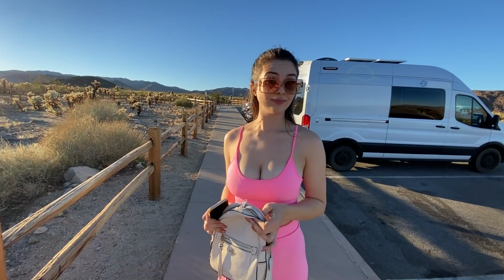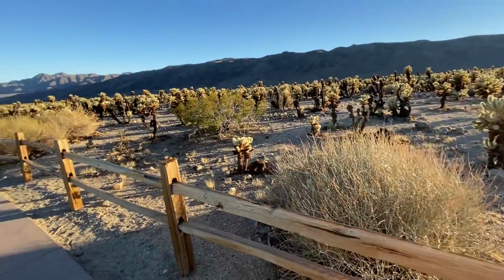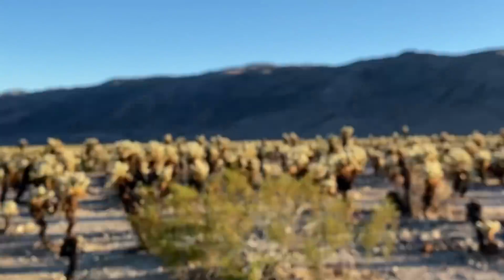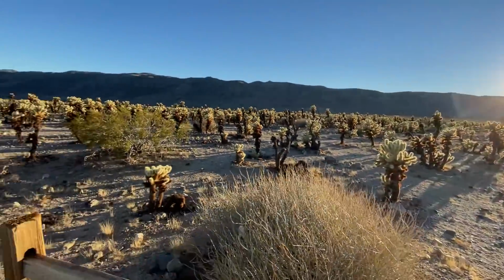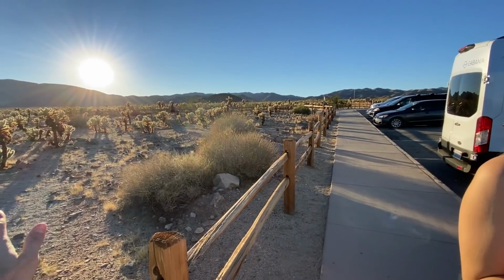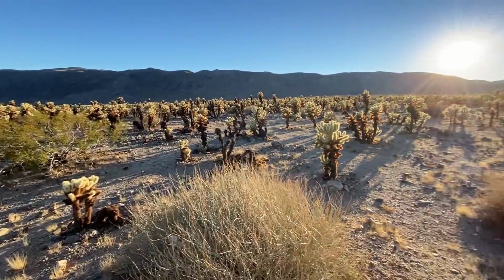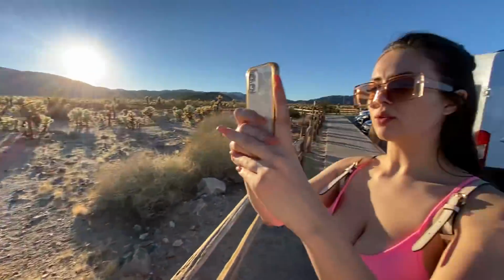All right, we are here at our second hiking stop. Yeah, second location in Joshua Tree. You guys could probably obviously notice we're surrounded by these cactuses right here. I guess these are called cholla cactuses. On our drive here, it was all empty, and then all of a sudden all of these things just pop up out of nowhere. So it is really, really cool. I don't know what you're really supposed to do. Just look at them, I guess. I think you can walk.